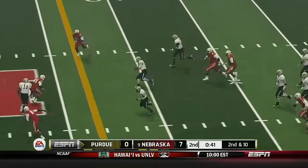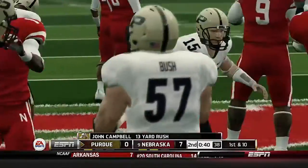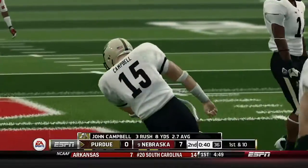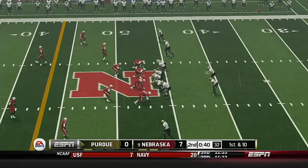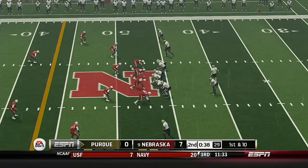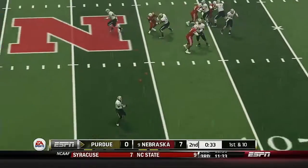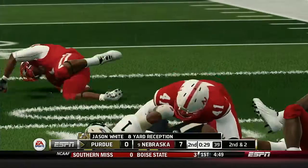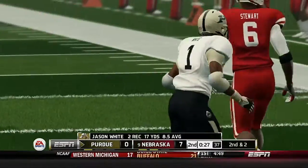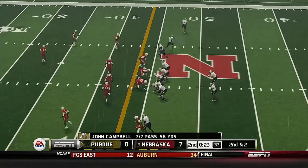He's on the run. He's tackled around the 46-yard line. Makes the catch and look out. And he's leveled at the 46-yard line. Brooks makes the tackle at the 46-yard line. Makes it second and two.